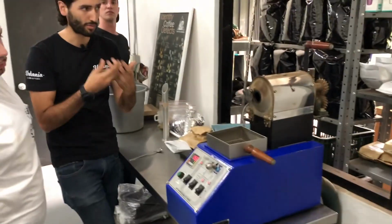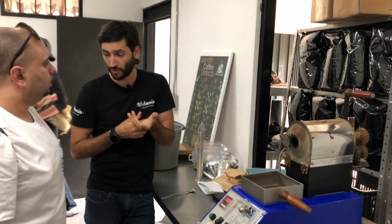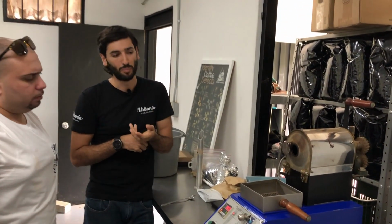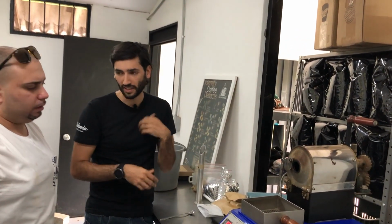As coffee is being roasted, it creates CO2. And CO2 has a very bitter flavor. It's natural CO2, of course, but it does give enough flavor. So if we don't take all those gases away, then it will affect the taste.